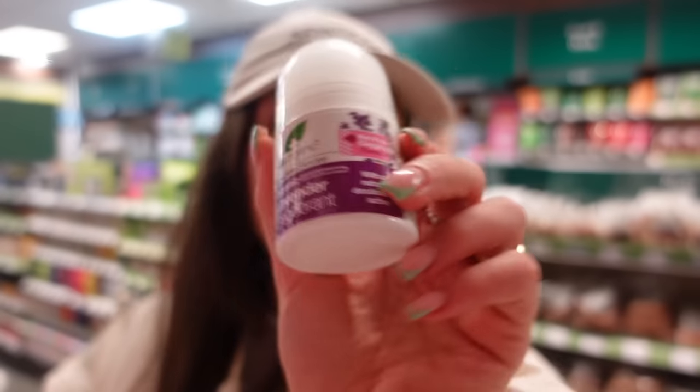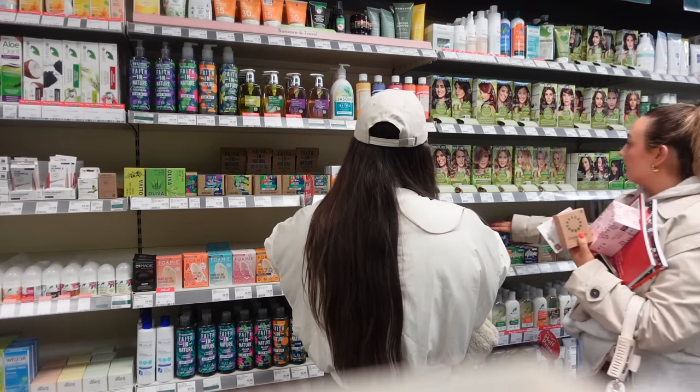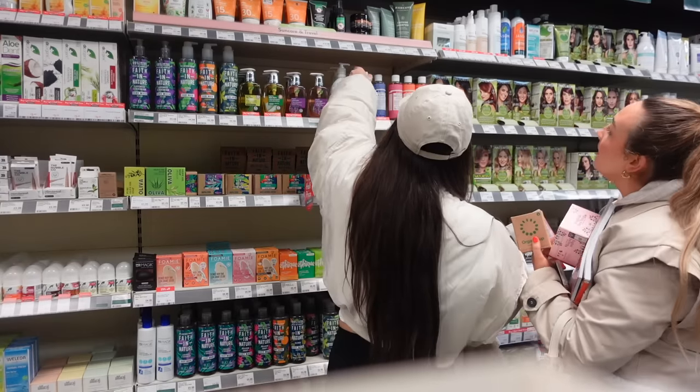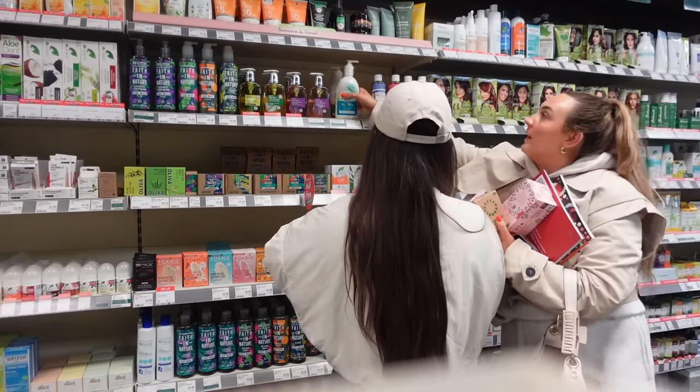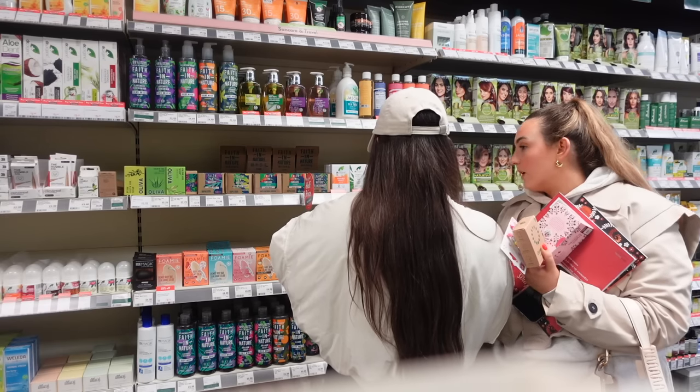I would really like to try these, but I've got my Sanex right there. But these are organic deodorants. Really? Yeah. Look at that tea tree handsome. I mean, they're 100%.